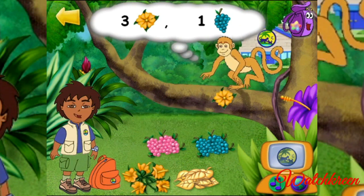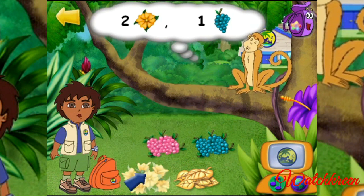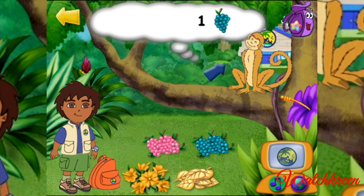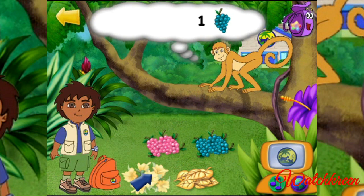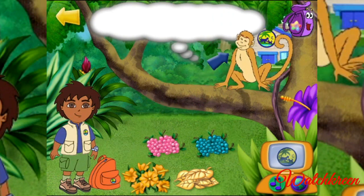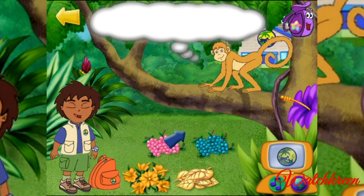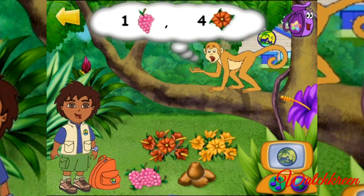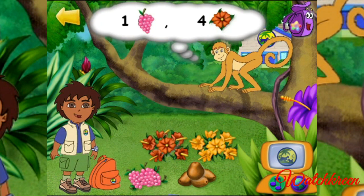The squirrel monkey likes that. Fantastico! The squirrel monkey likes that. Fantastico! The squirrel monkey likes that. You're really good with animals. The squirrel monkey loves the food you gave her. The squirrel monkey is still hungry. Now the squirrel monkey wants 1 pink berry and 4 orange flowers.